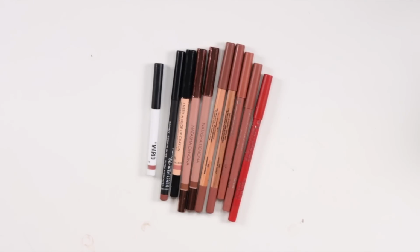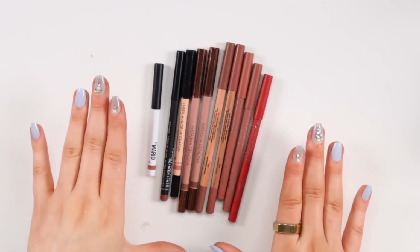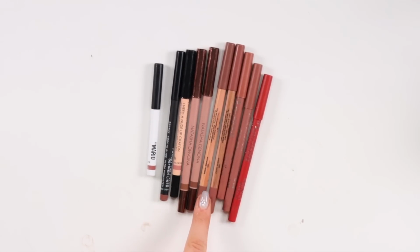Okay, we are finally onto the lip category. So these are all the lip liners of my collection. I have 10 lip liners and this time last year I had 19. So I tried really hard to declutter a lot of my lip liners and I'm so glad that I did. This still feels like a lot because I know that these colors are pretty much the same. And I like a pinky nude lip liner.